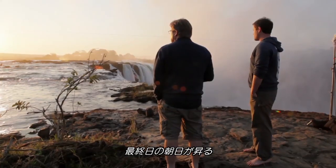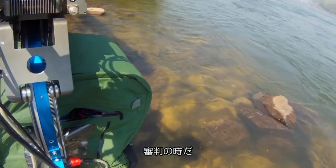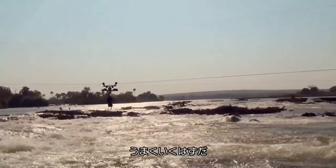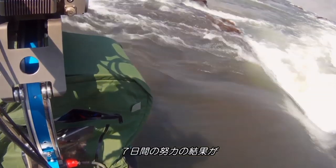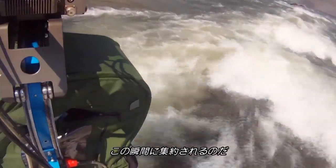Finally, as dawn breaks on the last day of the shoot, it's now or never. Today is the day of reckoning. We've got to get it right today. This really is the moment of truth, and I'm excited about it, and I'm optimistic about it. After 7 days of intense effort, it all comes down to these last few moments.